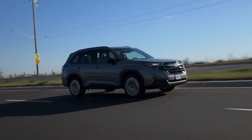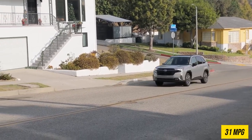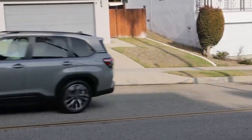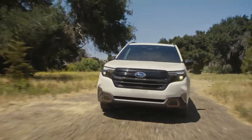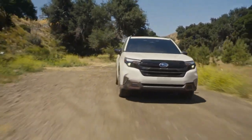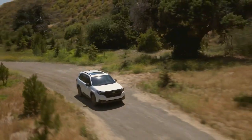In real-world tests, like a 75-mile-per-hour highway run, it hits 31 miles per gallon, which is decent for an all-wheel drive SUV. The hybrid Forester should improve that, maybe pushing combined to over 35 miles per gallon, but official numbers aren't final yet. That means on a 500-mile trip you'd stop for gas maybe twice, saving time and cash.